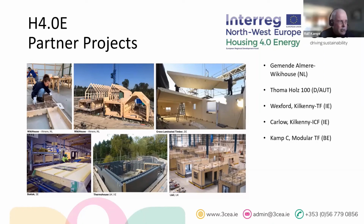Another exciting project is in Southwest Germany, in the Black Forest. Our Austrian partner Thoma Holz is working on a prototype of a massive timber solution with a focus on circularity. Thoma Holz 100 consists of dowel laminated timber, DLT. This is glueless, pure and non-treated solid timber, mainly spruce. And they're using hardwood dowels to bind the single layers. And they created already detail sets to easily assemble and disassemble the DLT elements, and these are reusable after 60 years.